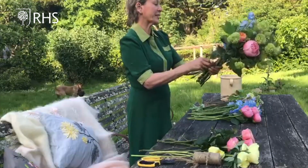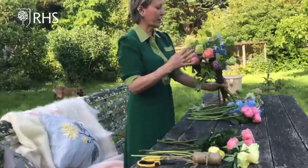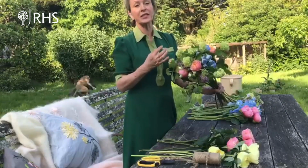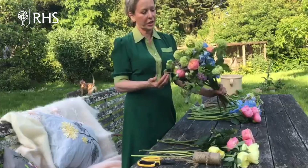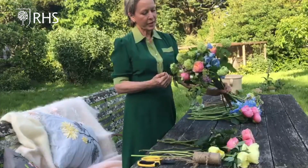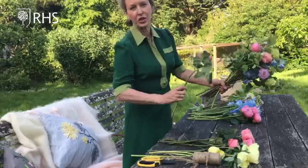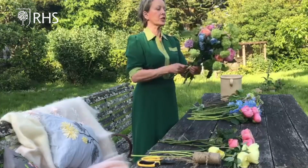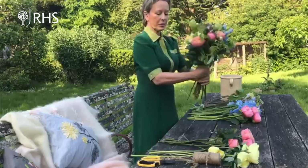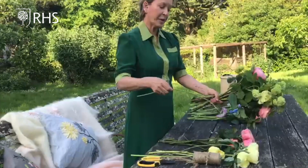And the scabious is such a beautiful flower. I mean, what's also so lovely about this is these are quintessentially English flowers, which are always my favourite. The peony, I think, especially as it has such a short season, it's always such a joy to use. So whenever we can, we add peonies to our bouquets.